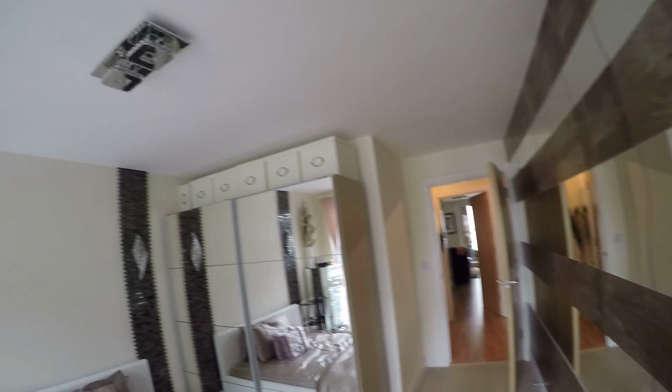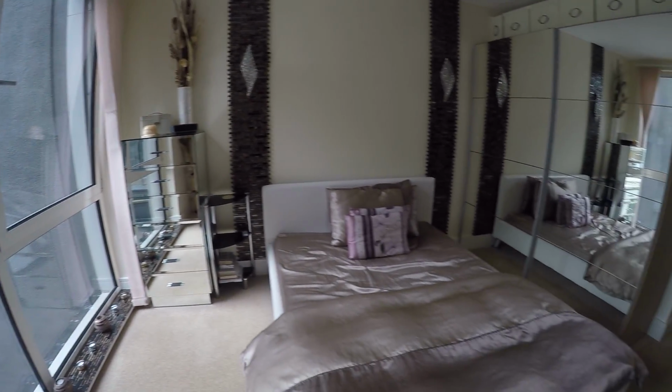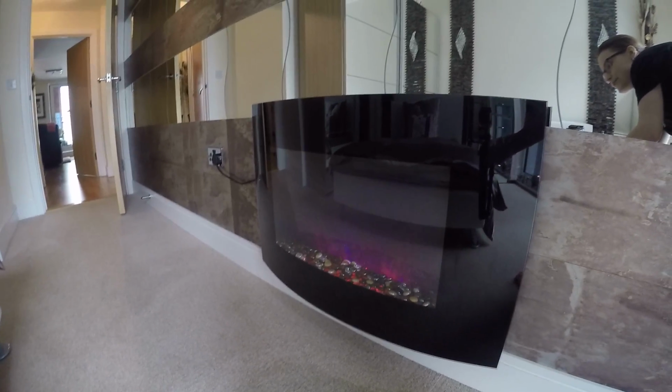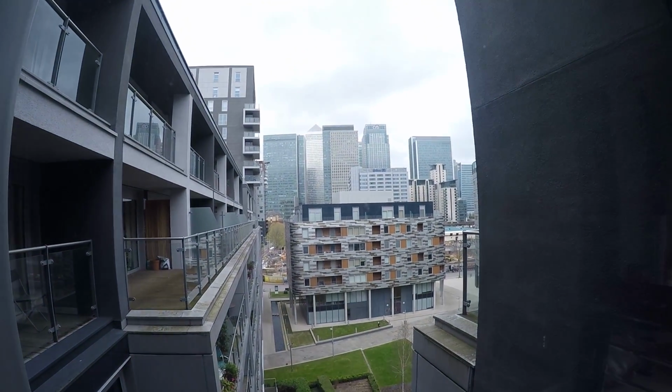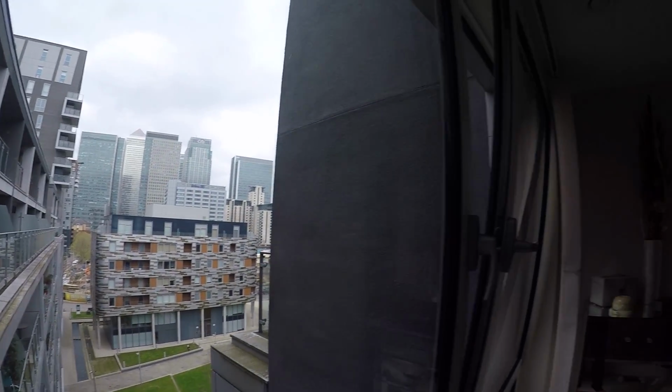So we have a big standalone wardrobe in here, tall chest of drawers, double bed, and we got a really nice heater. And we got a magnificent view as well. Beautiful area.